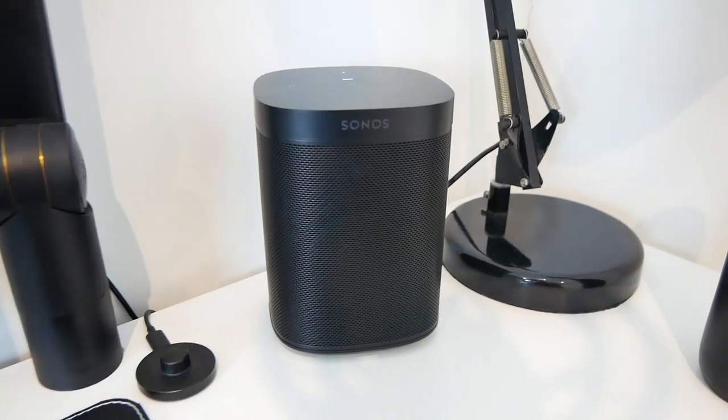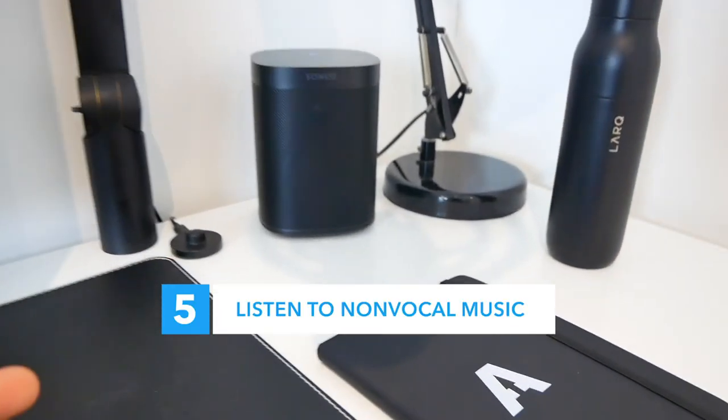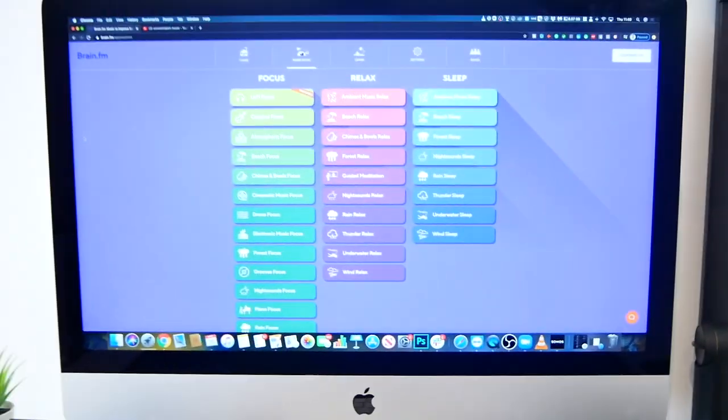Number five is listening to non-vocal music. If you're anything like me, you don't like working to complete silence, but equally, you don't want to be playing your favorite band all day because you're going to be singing along and it's going to distract you. So I've got a couple of tools for you to use here.